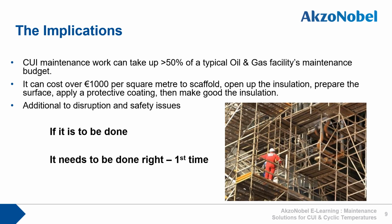With so much piping and equipment subject to CUI, it is no surprise that CUI maintenance work can take up more than 50% of a typical oil and gas facility's maintenance budget. Indeed, it can cost over €1,000 per square meter to scaffold, open up the insulation, prepare the surface, apply a protective coating, then make good the insulation. And then there are also the additional disruption and safety issues.